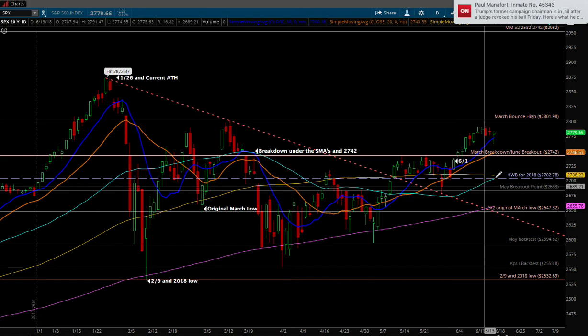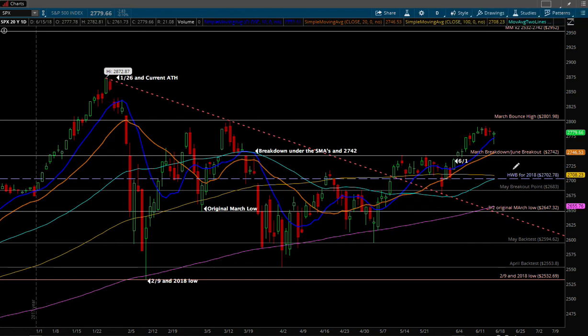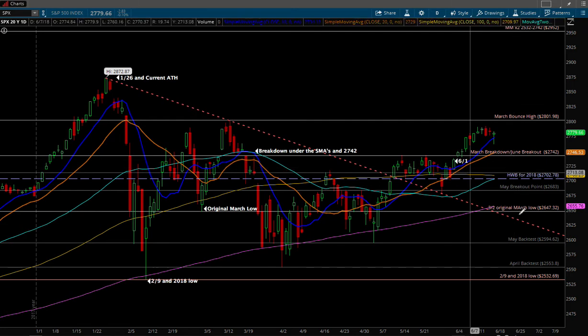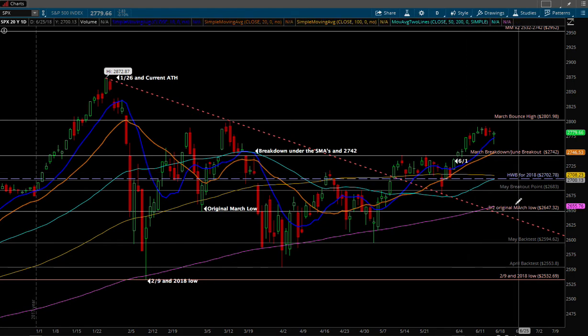And actually, the 50-day is going to cross up through the 100-day. So, over the course of the next couple of weeks, it's probably going to make its way up towards 2720, 2725 or so. So then that's going to become the next line in the sand. And if that goes down, then we're going to be looking at that move all the way down to the 200-day simple moving average.